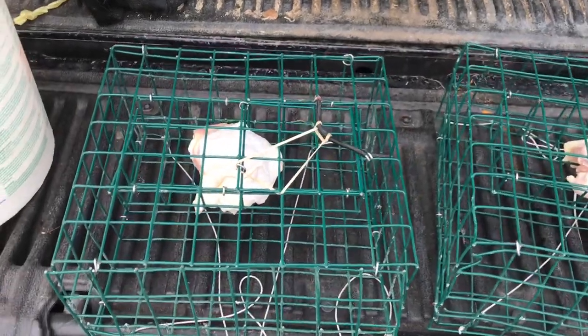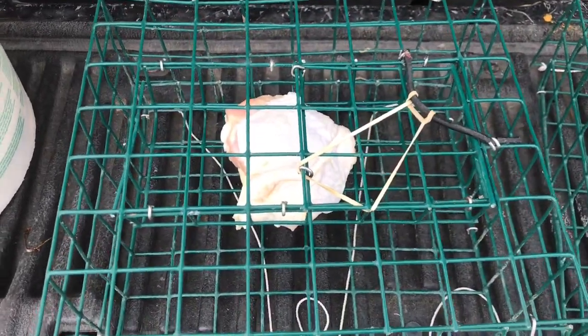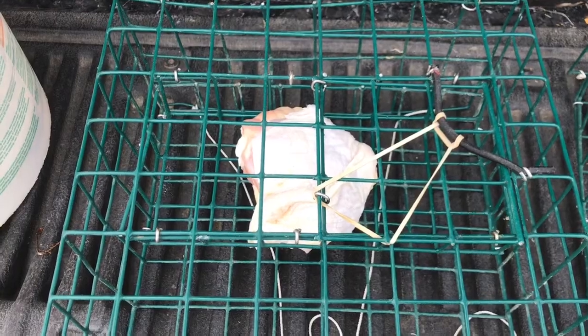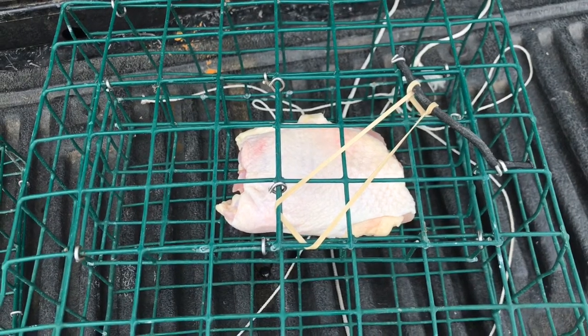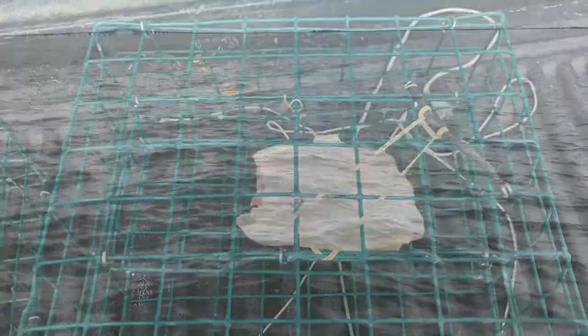Okay, here we go. Got the chicken thighs in the trap. I put a rubber band on it over the elastic that holds the trap in, because sometimes that gets loose and it bounces around, and there goes the chicken. There goes the trap. And there goes the crabs. So we're ready to go. It's all set up.